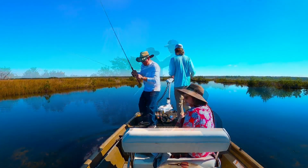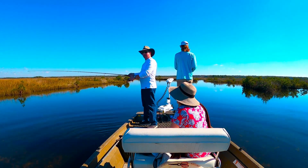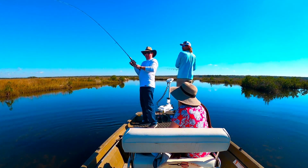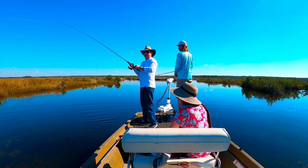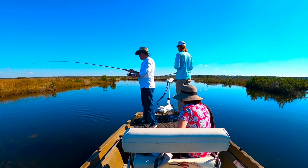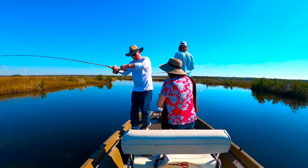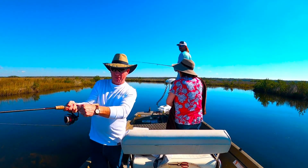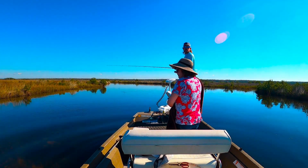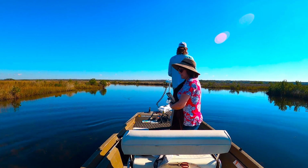Excellent. Oh, it's off. You off? Look over here. There's tons of fish. Got him again? Yep. Look at them all. Oh my gosh. They are stacked up. We're going to get on the back side of them here. I'm going to spin the boat around. That's a nice fish. Oh, it came off again. Yeah. Oh man.